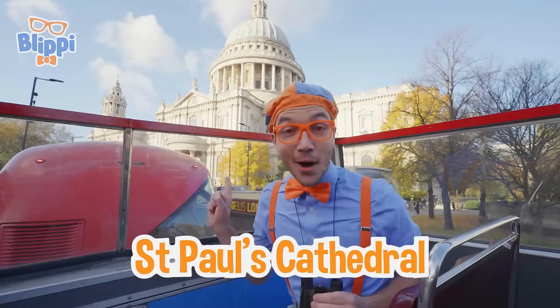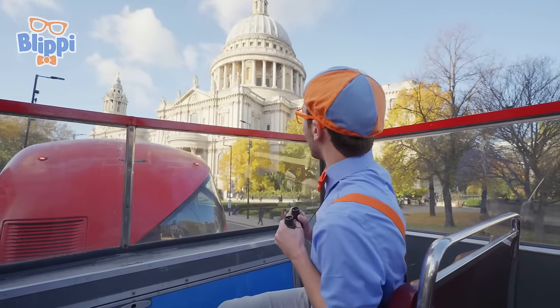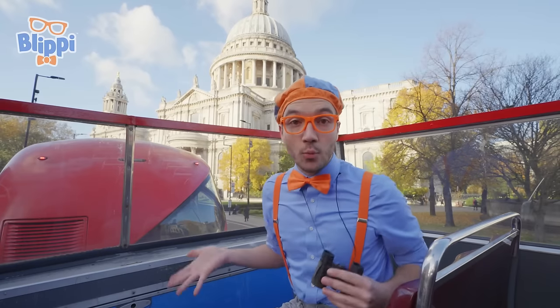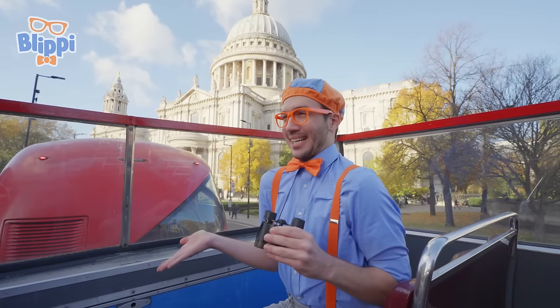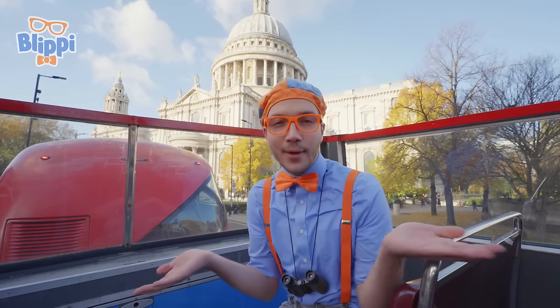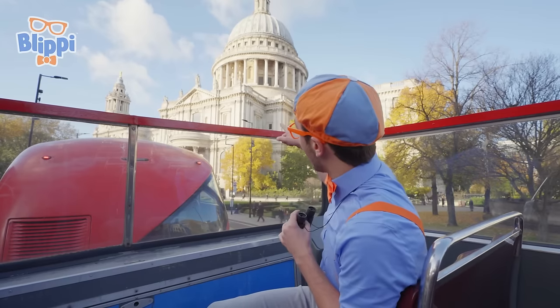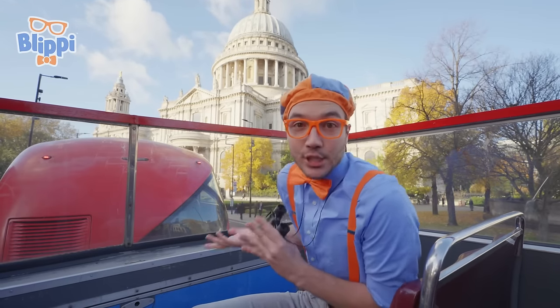Whoa, it's St. Paul's Cathedral. Whoa, so beautiful. Yeah, it has a really beautiful architecture. Yeah, beautiful architecture is just a fancy way of saying really pretty designs. Someone did a good job building this building. Yeah, look, it's covered in all kinds of statues and shapes.